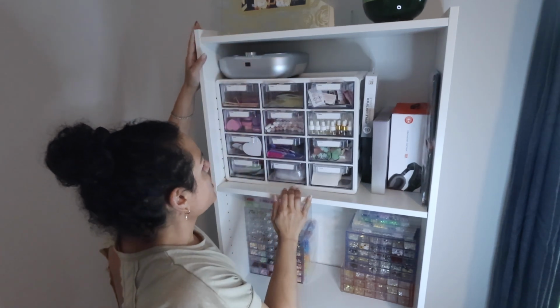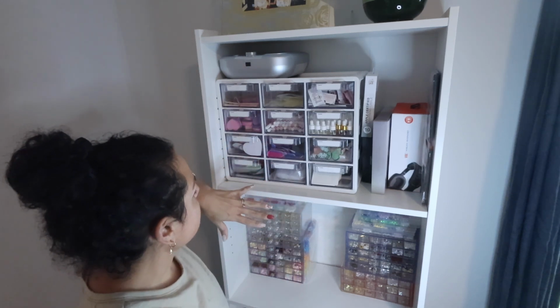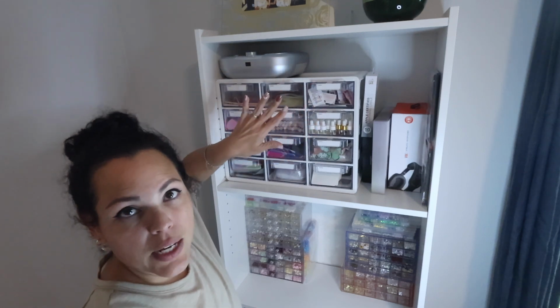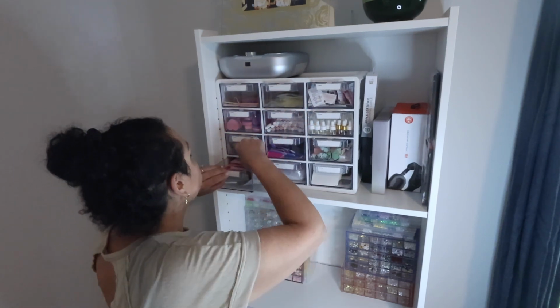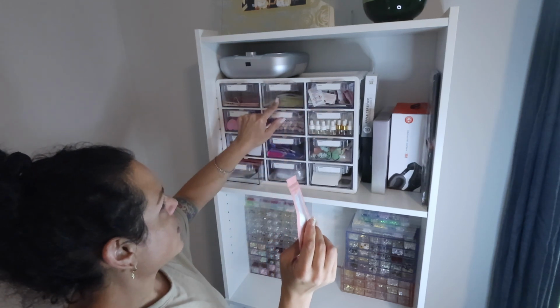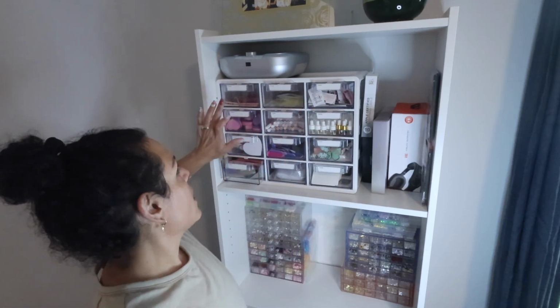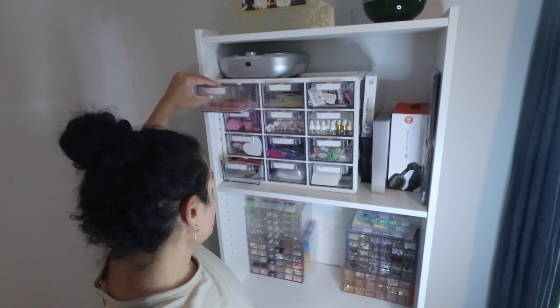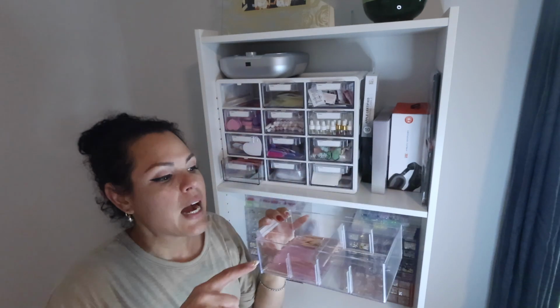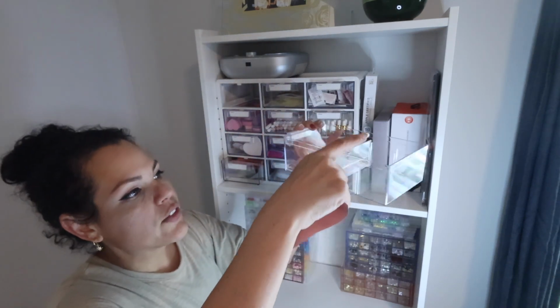Up here I have a catch, it's not a catch-all, but it's like the organizer for my nail supplies. If I sell press-on nails, I put my little application bundle in one of these bags. I've got my alcohol wipes, the sticky tabs for press-on nails, and a bunch of cuticle pushers. These drawers are really big, so I actually have these dividers in here. You can have up to 4 dividers in each.